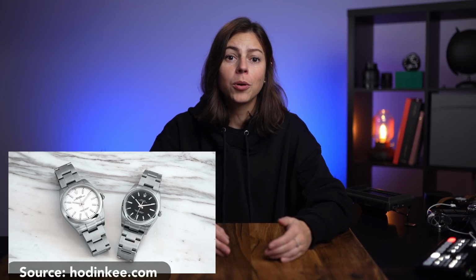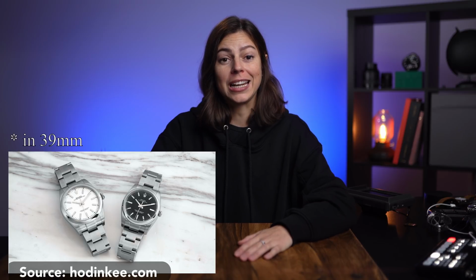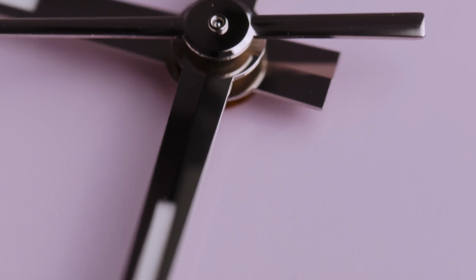People are especially sad to see the white and black dial go, not only because those are very popular colors, but also because they've only been introduced in 2018. So now we have the additional Stella-inspired OPs in different sizes up to 41mm, including this beautiful candy pink, turquoise, bright yellow, coral red, green, and a silver gold mix.